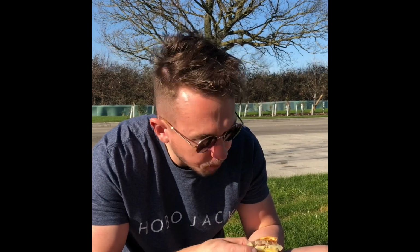Jack's in with his first bite of the burger. Flavours are good, it's juicy, it's very, very juicy. Less bread, so I'm happy. I would certainly agree that I'm not getting a massive hit of beef or meat. I'm not really getting that sort of whack that we had from Smashburger, for example, or Five Guys.